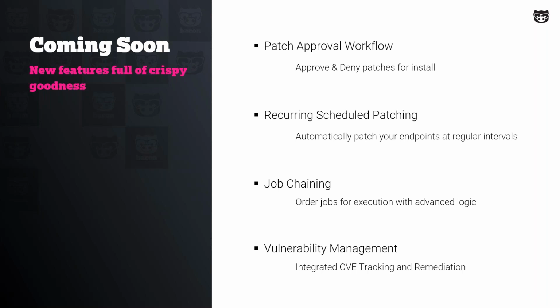Now, to be direct, we can actually sort of already do this with our profiles feature, but it is a little bit more complex. And job chaining is going to make it very, very simple to do that. And that's what we're always doing in Bacon. We want to give you the flexibility when you need to do something complex to give you that capability. That's a big differentiator with Bacon to a lot of our competitors.